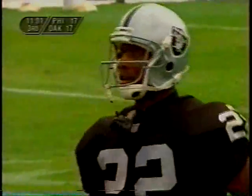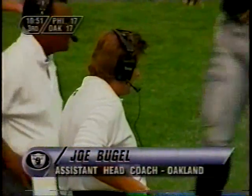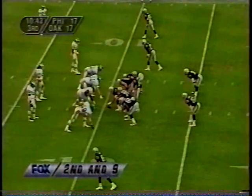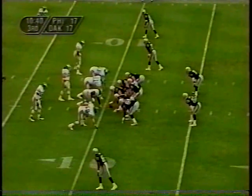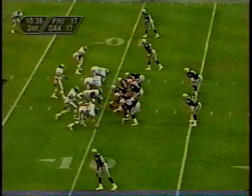And that's that old counter OT that Joe Bugle brought with him from Washington and then to Arizona and now here. And I think the one addition that's been a really great addition for the Raiders, and Jimmy Johnson talked about it in the pregame, is Joe Bugle. Joe Bugle has brought back some pride to that offensive line, which I think has been missing for a while. He is a Raider in his character, isn't he? He's whatever he has to be, knowing Joe Bugle. 2nd down and 9.